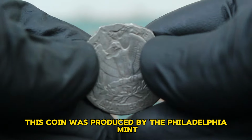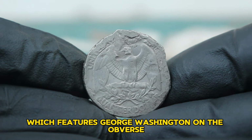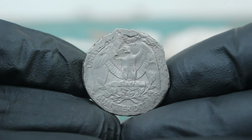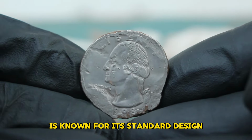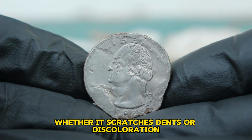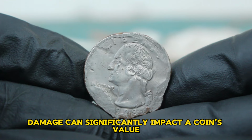This coin was produced by the Philadelphia Mint and is part of the Washington Quarter series, which features George Washington on the obverse and a depiction of an eagle on the reverse. The 1998 Washington quarter is known for its standard design, but what makes our focus coin unique is its damage. Whether it's scratches, dents, or discoloration, damage can significantly impact a coin's value.